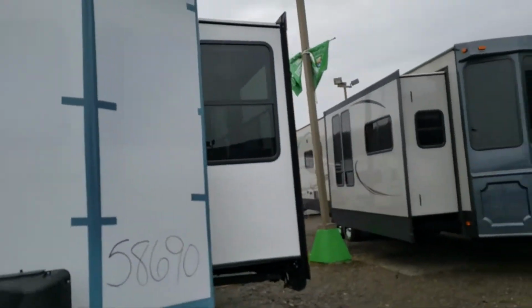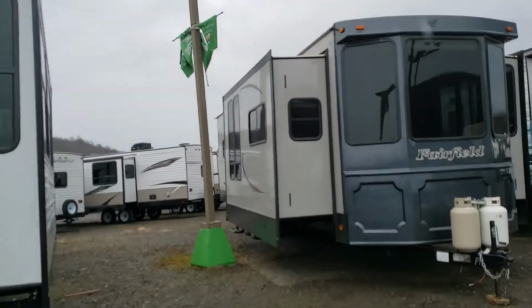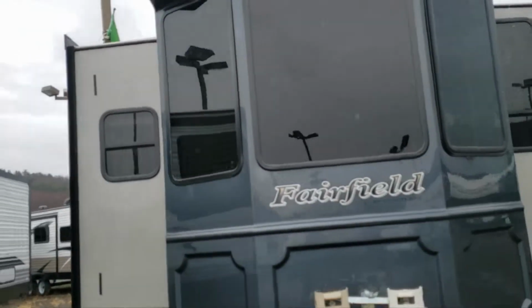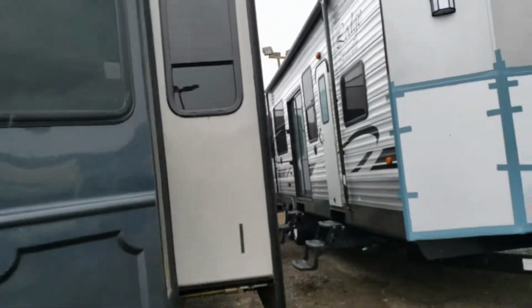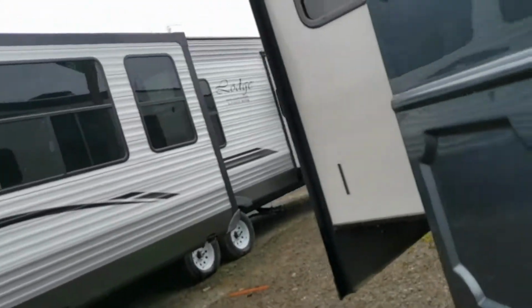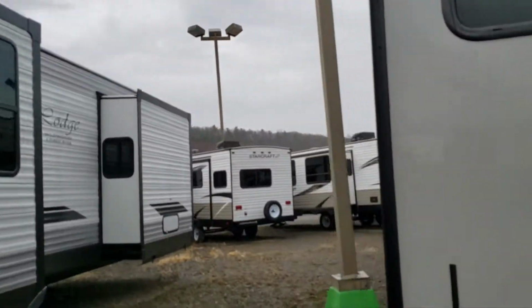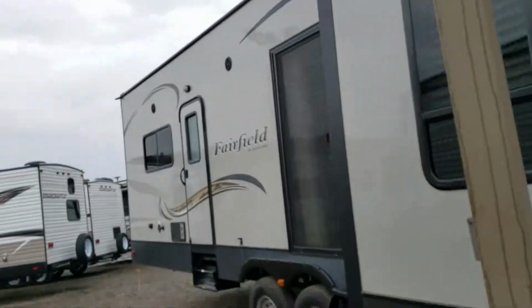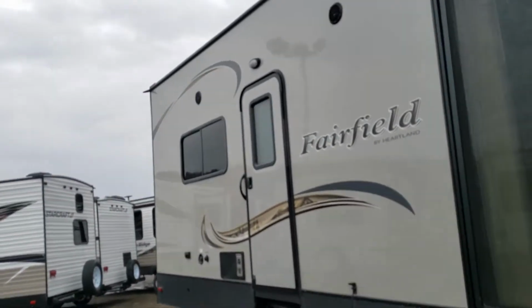Okay, and this one's a Fairfield. So it's a different brand. I ruined it for myself. Because I walked into the best one. Well, we can look at this one here. It's not as cute. Have you been in it? Yeah, this is the second one I went in. Fairfield. I almost fell down the steps. Oh, geez.